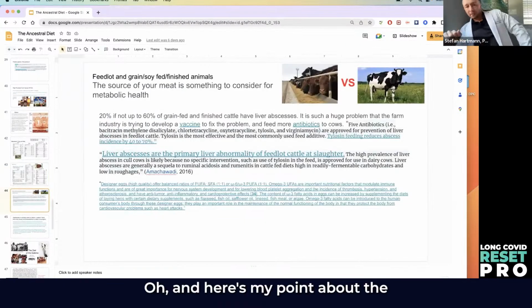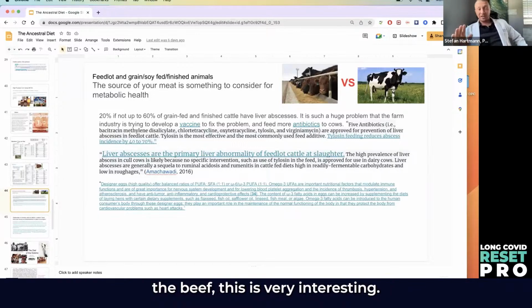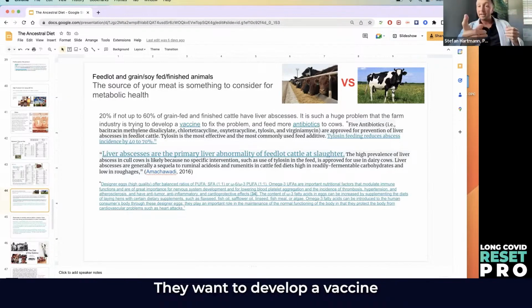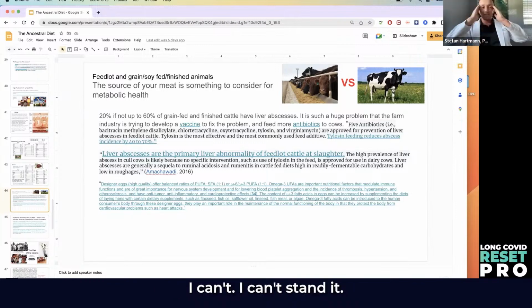Oh, and here's my point about the beef, because this is very interesting. So liver abscesses are such a huge problem in the cattle industry. About 60% of these cattle fed grains and vegetable oils will get a liver abscess. But the cows raised on the pasture or raised on grass primarily, they don't have this problem. But what does agriculture want to do? They want to develop a vaccine to prevent liver abscesses. I can't stand it. It drives me nuts.